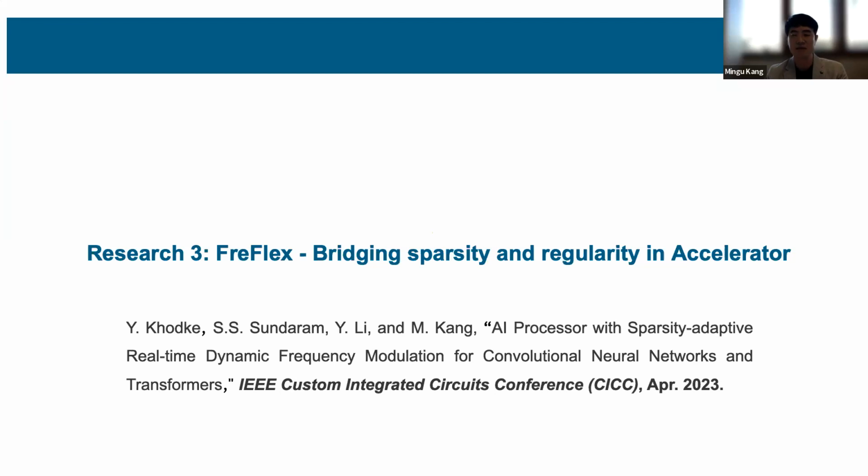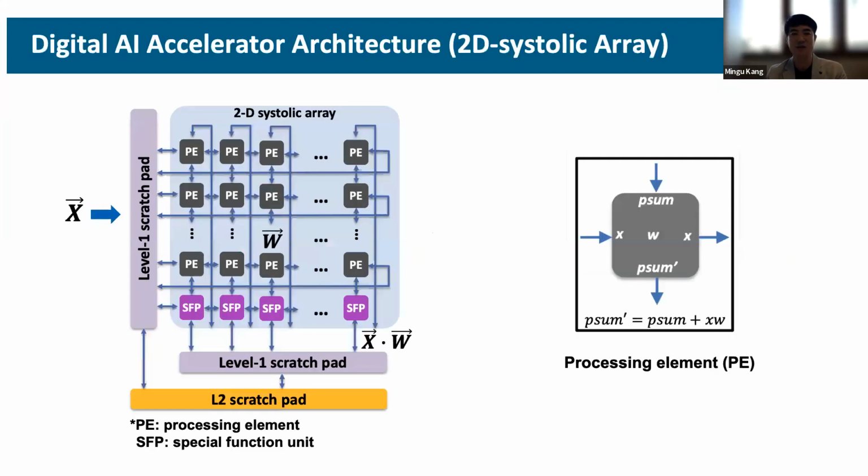So sparsity is not new. Sparsity is a known concept everywhere, right? So you might be very familiar with structured sparsity and unstructured sparsity. Sparsity means that there are lots of zeros, right?